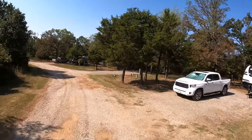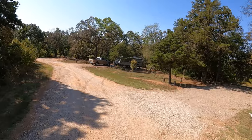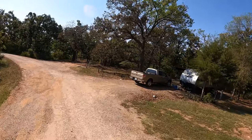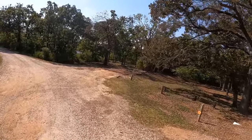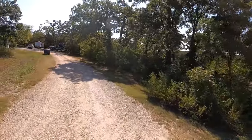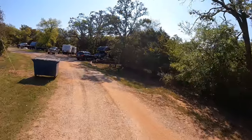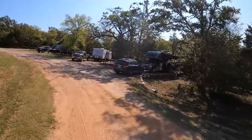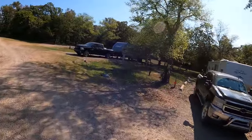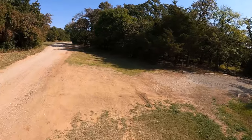All of your RV sites are gravel pads. Ours is pretty level. I didn't have to put any blocking under the wheels to get us level. This would be my preferred site right here. I didn't know what I didn't know. This is site number 11. We're actually in site number 10 here on the right. I do have water access, but it faces the wrong way. So if you're going to get into site number 10, my recommendation is to pull in nose first in your motor home.